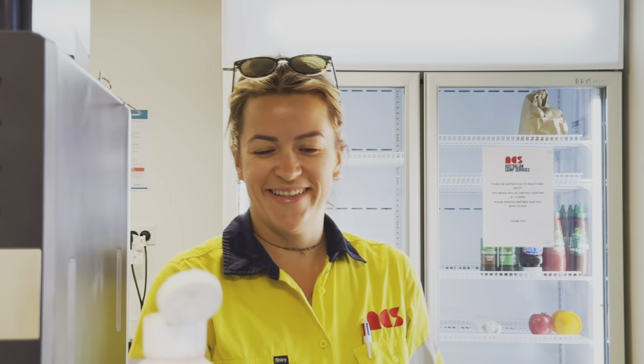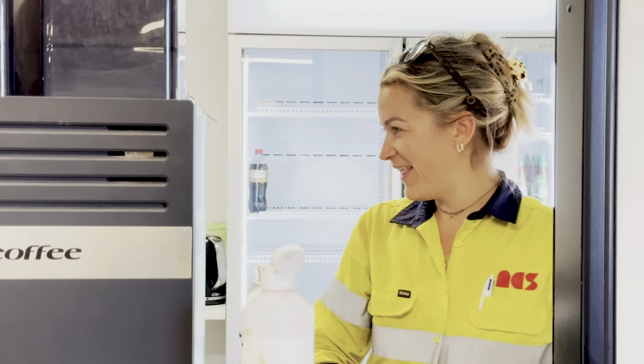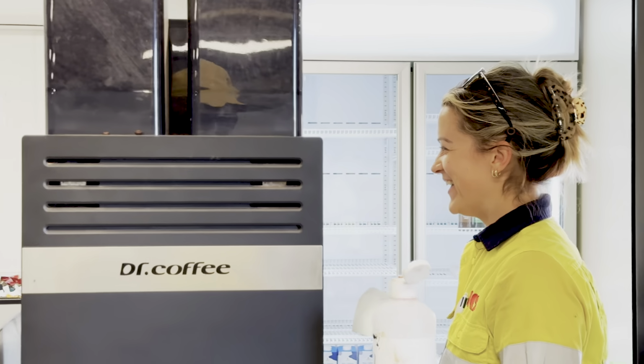An omelette. So, kitchen is nearly done. I just have to restock the cash, and then mop.